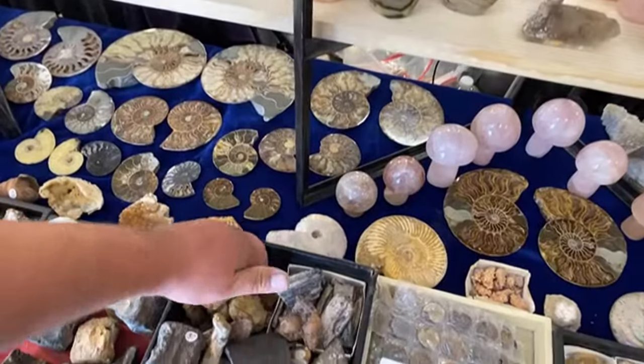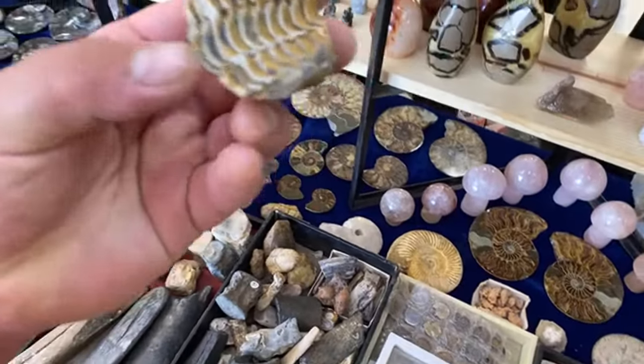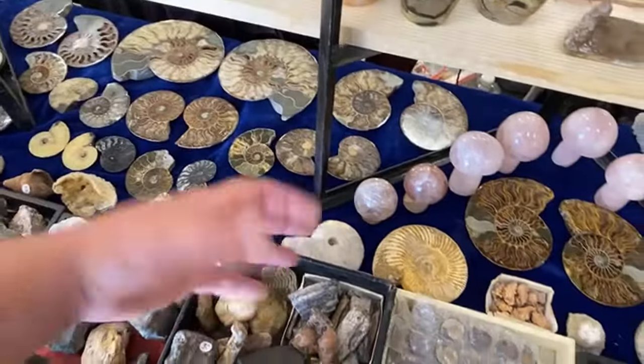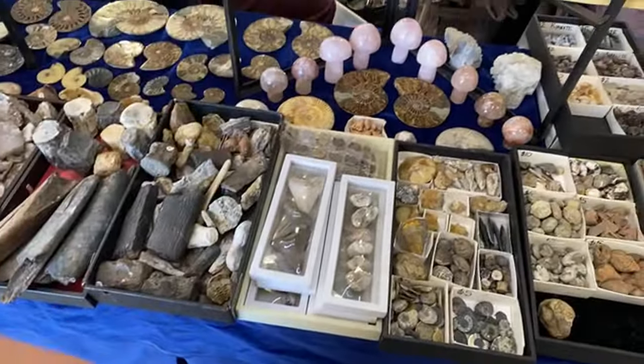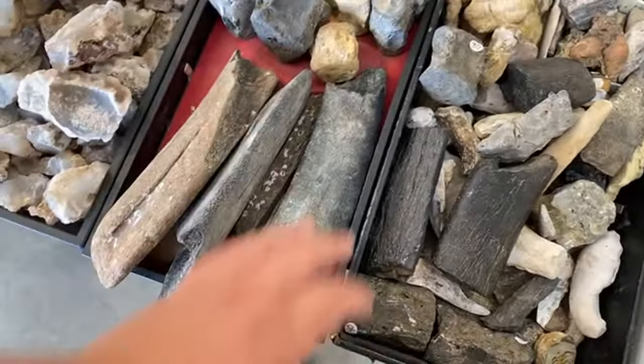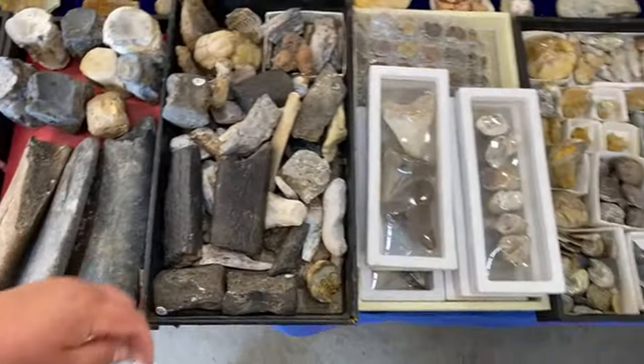Hey, this is cool. This is a piece of... Oh, that's just a trilobite inner shell or something. Or impression. I thought it was a mammoth tooth. These are just big carbonized tusks.